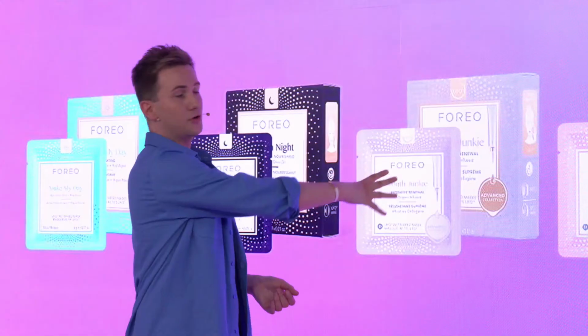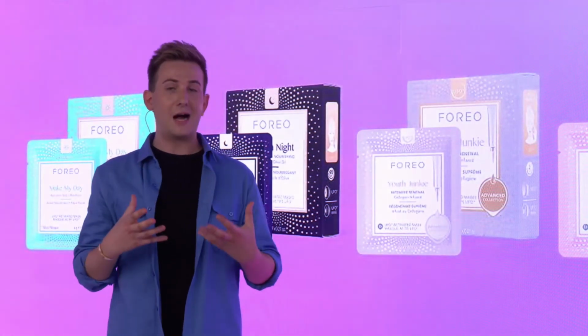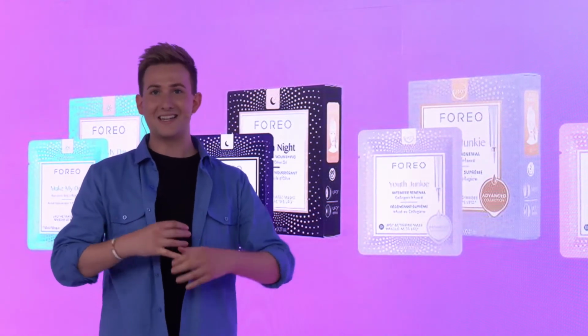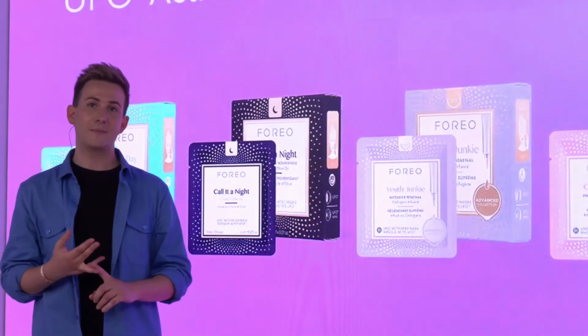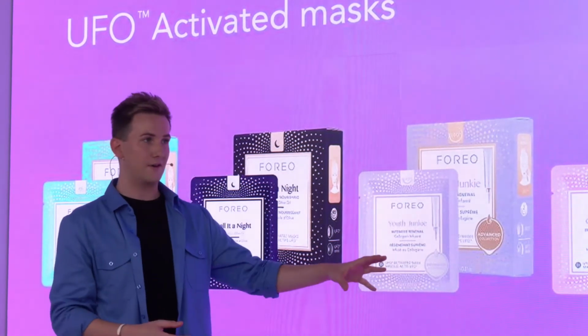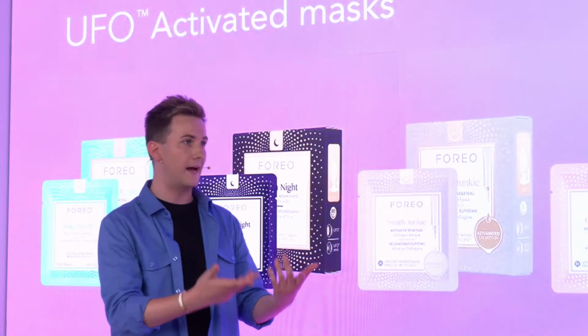Walk away from it. Youth Junkie, this is for your Madame Tussauds fantasy. This is for a very glowy look. I will warn you, if you are a fan of a matte look, don't use it. It is extremely, extremely rich. It has jojoba seed oil, shea butter, and it's filled with hydrolyzed collagen. So very, very dewy, great for a summer look, good for after the sun if your skin's kind of dry. Skin health, exactly.